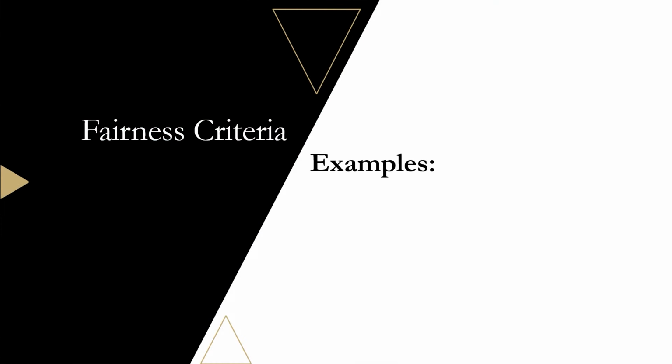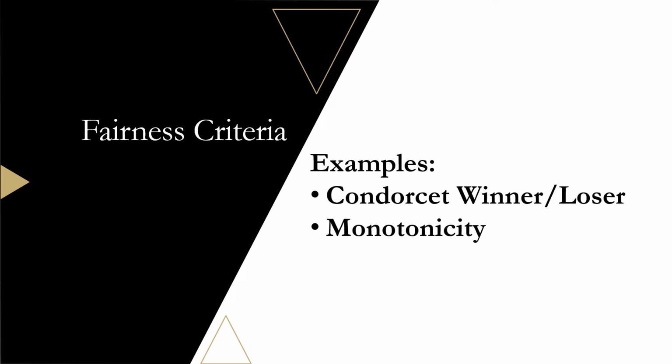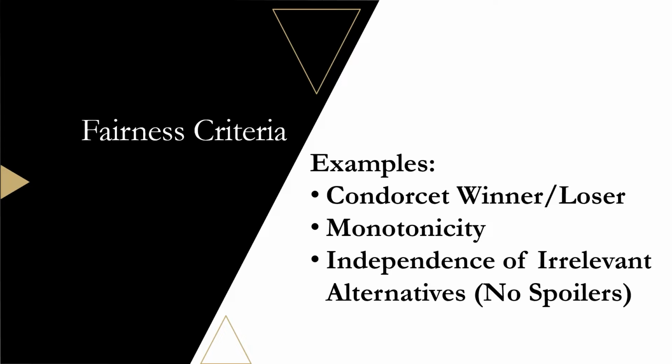These might try to ensure that an election method identifies the most reasonable collective choice, or it might try to ensure that honest voting is incentivized. There are dozens of fairness criteria that have been proposed, and some are considered more important than others. A few examples of such criteria that are generally considered pretty important are the Condorcet winner and Condorcet loser criteria, the monotonicity criterion, and the independence of irrelevant alternatives or no spoiler candidates criterion.